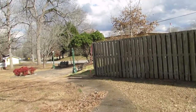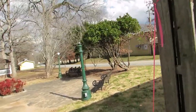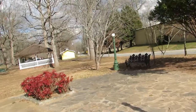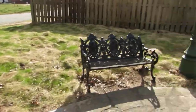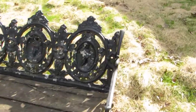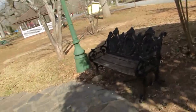And then here is some benches. Now, I do want to try and get some benches modeled for the town, because I have an idea for a little park by the depot that's in it. In fact, I've got drawings I've made of the town I want to try and do if I can. But these would probably be a little too difficult to model, but you know what? Who cares? Usually the struggle makes it all the more worth it in the end.